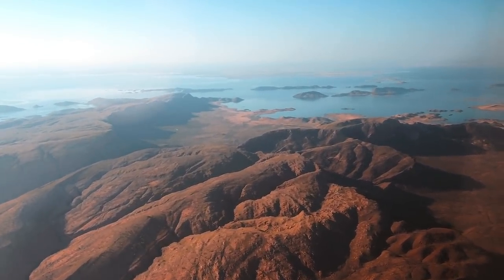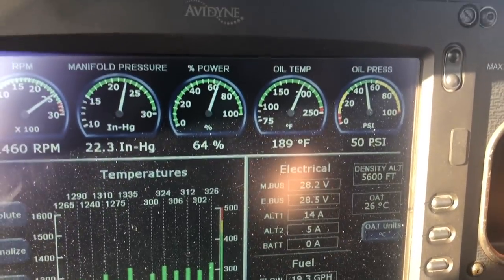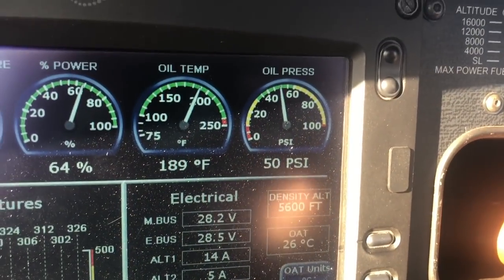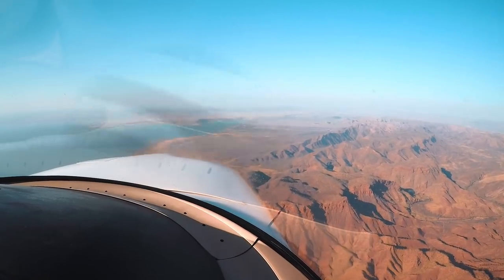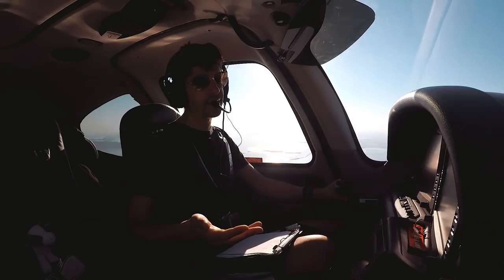I am keeping a bit of an eye on the oil temperatures and pressures here, of course, today. Just after we lost a little bit of oil from the last leg and then topped up some oil when we were back in Kununurra. Everything's looking good though, the temperatures exactly where it should be, the pressure's where it should be as well at this stage of the flight.